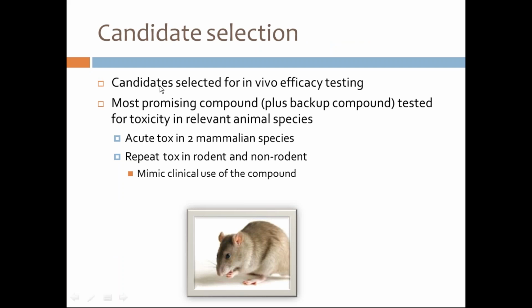So then ultimately you select your candidate molecule and you want to test that in an animal model for, does it treat my disease, yes or no? But then you also need to test it for toxicity. So you need to do that in relevant animal species, typically in 2 mammalian species, 1 rodent and 1 non-rodent. And you kind of need to mimic the clinical use of the compound. So there's not a formula. You just have to talk with the FDA at some point. What's the most relevant for my disease? Which animal model do you think is the best to go for?